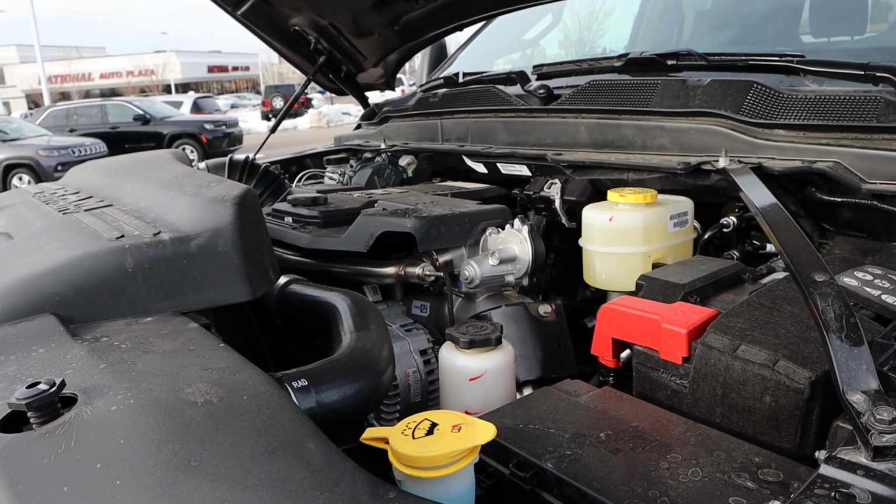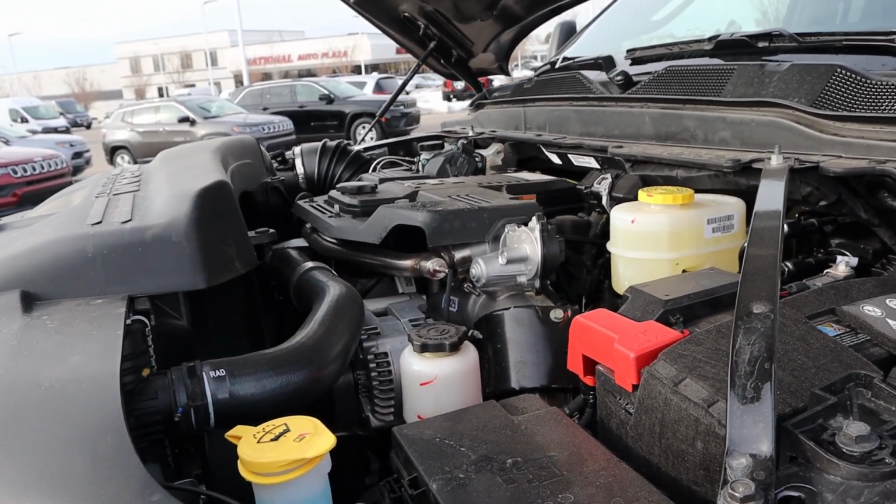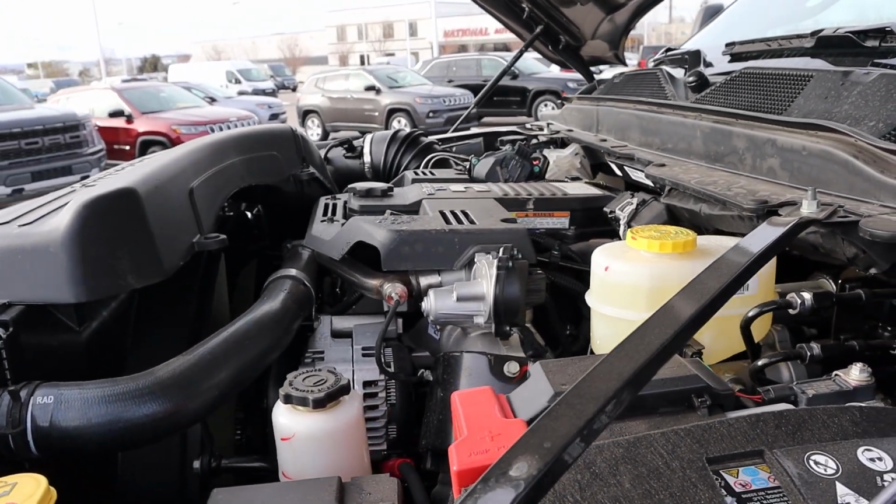Under the hood, we have the 6.7 liter Cummins turbo diesel that goes through a 6-speed automatic transmission. Power outputs are 370 horsepower and then 850 pound-feet of torque.